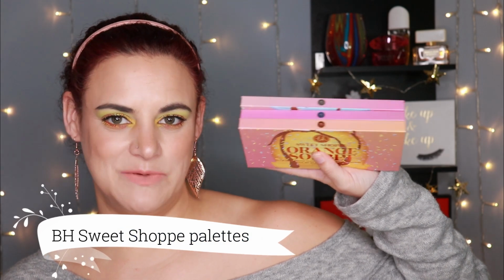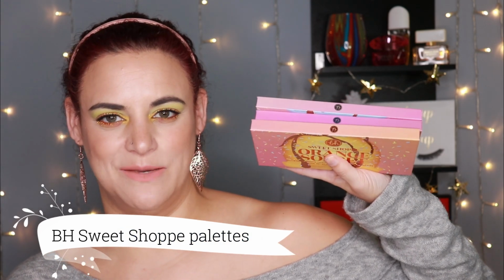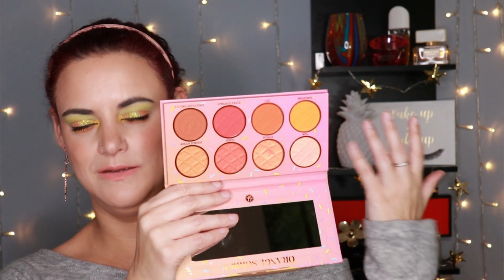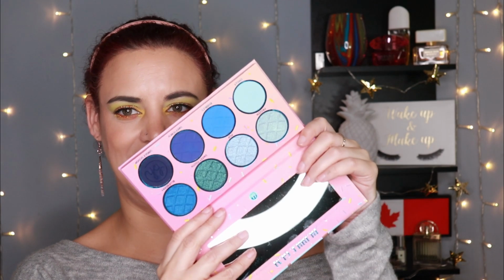Coming in 5th place are the BH Cosmetics Sweet Shoppe palettes. These are the 3 that I picked up when they restocked in December. So I picked up Pistachio, which is this incredibly beautiful green one here. I picked up Orange Sorbet, which shockingly is orange. I know, who would have guessed, right? And then I picked up Bubblegum, which is the blue palette. And again, it's just fantastic. The quality of all 3 of these is just impeccable. You would never guess that these were less than $20 each.